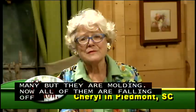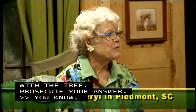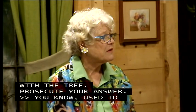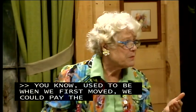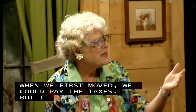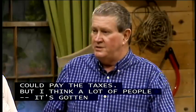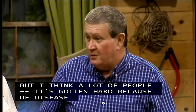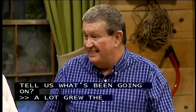Okay. You know, it used to be that when we first moved into our little house in St. Matthews, we could pay the taxes by picking up the pecans. But the pecan has gotten real hard because of disease breakthroughs from resistant varieties. A lot of people grew the old paper shell, which is a Schley variety, spelled S-C-H-L-E-Y.